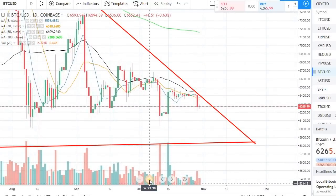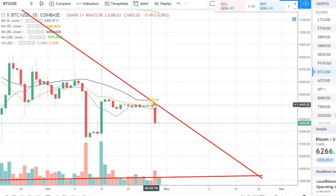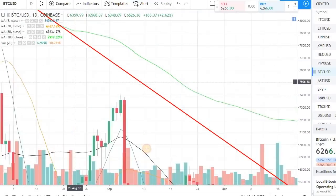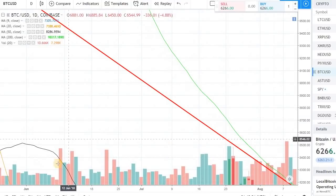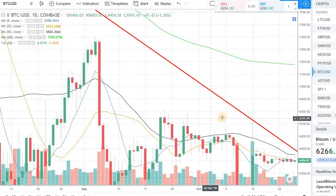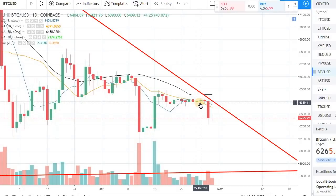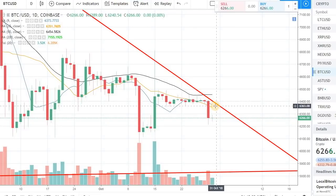I'm gonna zoom in more so you can clearly see this. It barely touched that red resistance line, which is coming all the way from the March time frame. And basically we have been talking about this resistance trend line for a while now, and we talked about how it's very important we break through that trend line with high volume, and if we don't, we might see some down leg.